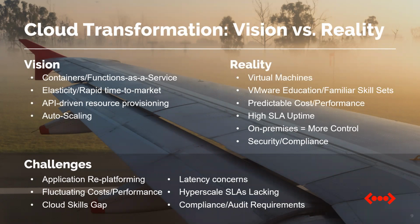And then compliance and audits continue to challenge people as they try to wrap their heads around it, and even train the auditors to understand what this new world and new cloud could look like in the future, and how they should actually be testing it instead of the old ways they were doing it.